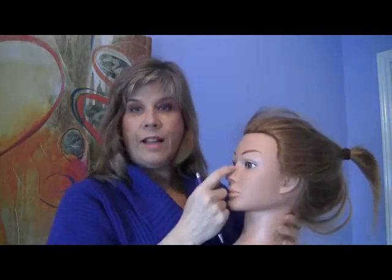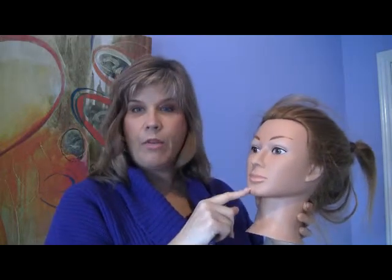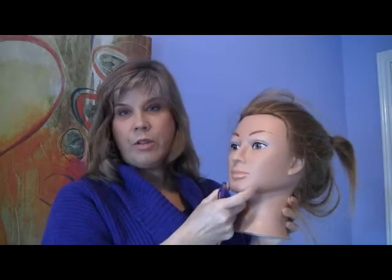Don't forget to do nasalis. That's a great little muscle that tends to get more severe over time. And if you want to do around the mouth, make sure that you ask, are you a singer or do you play a musical instrument? Because that will completely change your embouchure. The other one that does embouchure is the DAO.